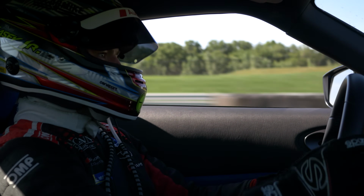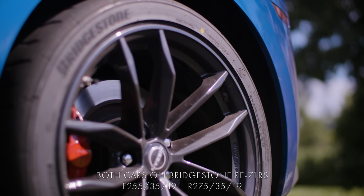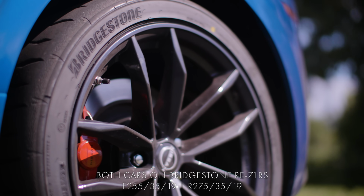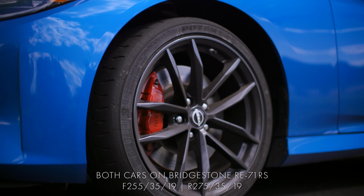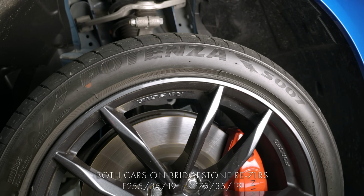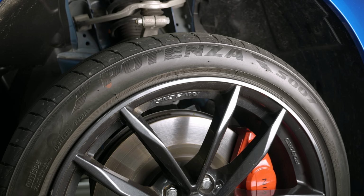So, I want to also bring this up. To be clear, in the track portion of this video, both of these cars are now on the identical tire. They are on the all-new RE71 RS, which were supplied by Bridgestone. And to be clear, both of these cars do not come on these tires as standard. The Z comes on a Bridgestone S007, which is more of a high performance touring summer tire. Yeah, touring, and we've tested on other cars and it's not the stickiest tire. Nope.